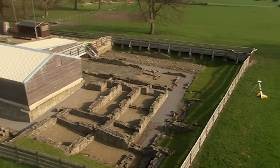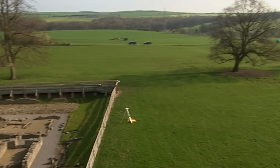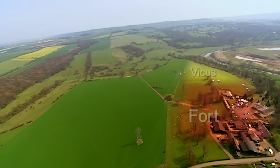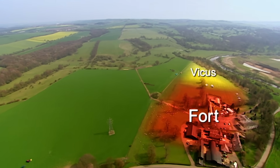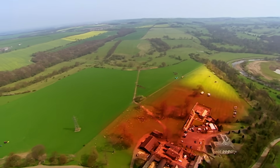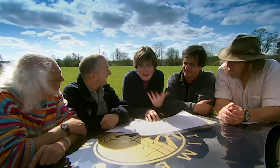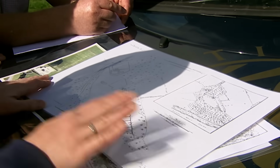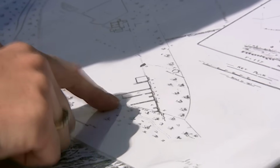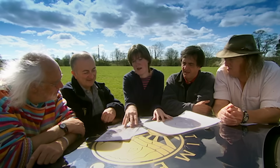All surrounded by a massive stone wall. And beyond that wall was the vicus, the civilian settlement on which the fort depended. But so far, archaeologists have almost completely ignored it. There have been loads of people digging inside the fort, but actually only one person has ever had a look outside in the vicus area. It's this chap, the Reverend Hoople, in 1891, and he produced this very interesting plan of buildings here, and we've got sketches of what he found.